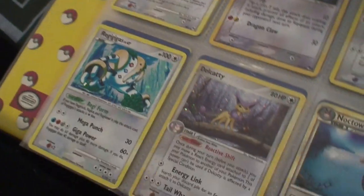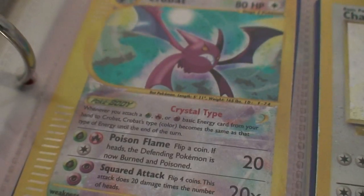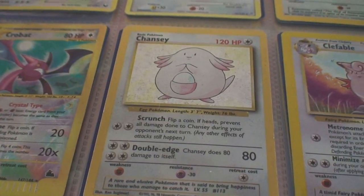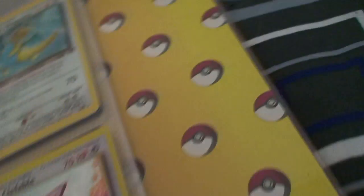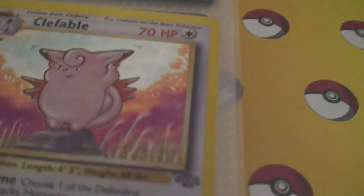Any of these cards you want, seriously hit me up and offer. Crobat, he's a rare one. He's probably expensive too, so look out for him. Chansey is played. Clefable, played, I believe. Yeah, bottom right corner is messed up. There's some imperfections. A little dirty.